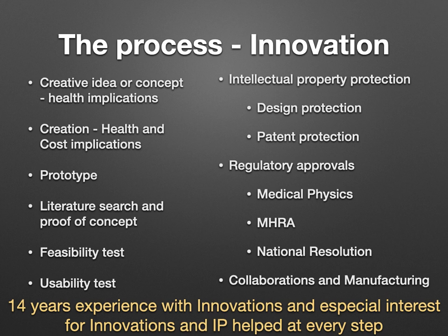At the same time, it is very important to take care of intellectual property. So we applied for design protections in UK and in India, and also we applied for a patent protection application. That means that when approved, our IP is protected from the date of application. We took care of regular approvals as well.